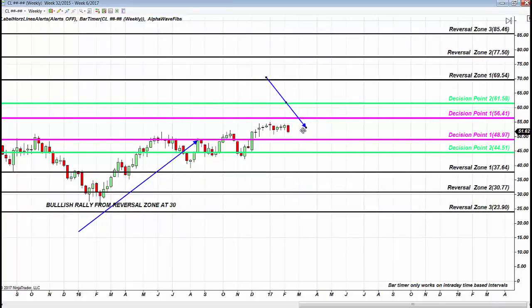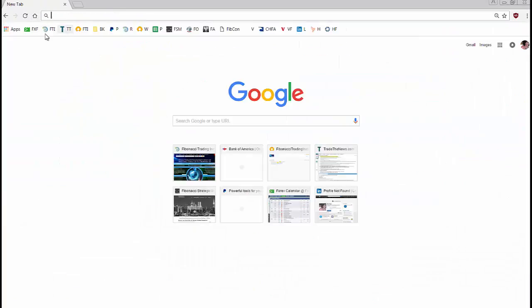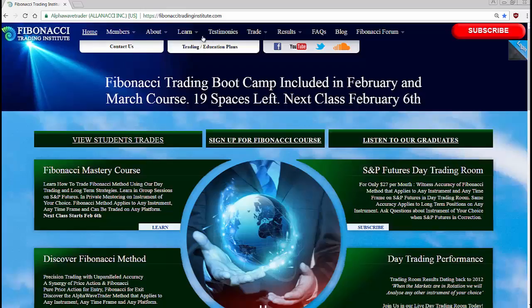Next, this is what's to the downside. And that's the power of Fibonacci. All the levels in front of you, proprietary levels. And those are the levels we will concentrate on in the bootcamp. That's all that matters. Fibonacci and price action.